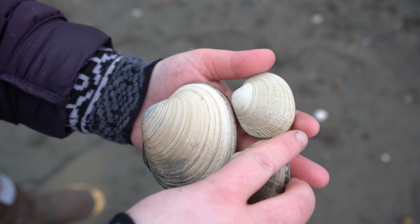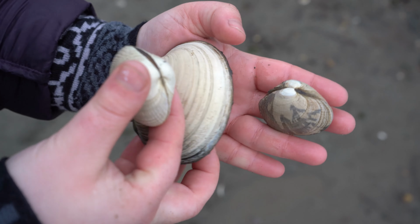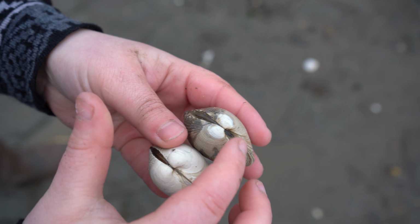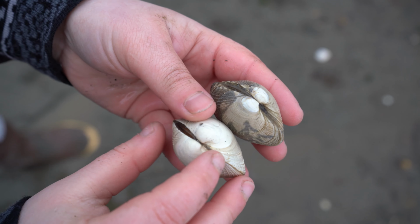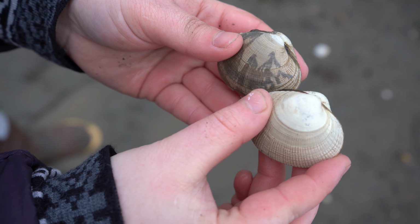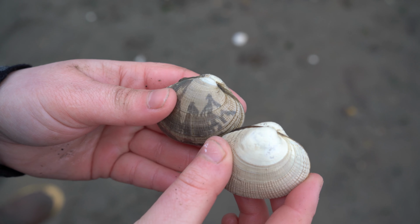A second really easy way to tell the difference between these two clams: if you flip them over, we'll set this guy aside, on the back of the hinge, there will be a divot on the Manila clam. And then on the native littleneck clam, there will be a ridge. You can kind of see this if you hold them out like this, but it's way more noticeable if you just run your finger along that back side of the hinge.